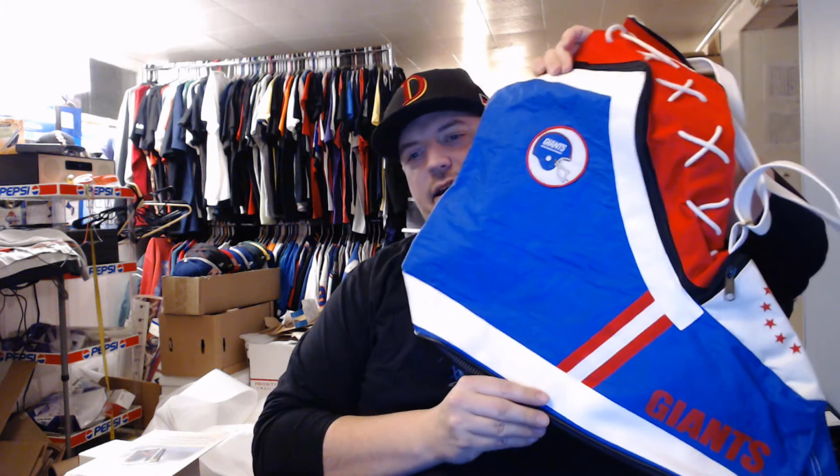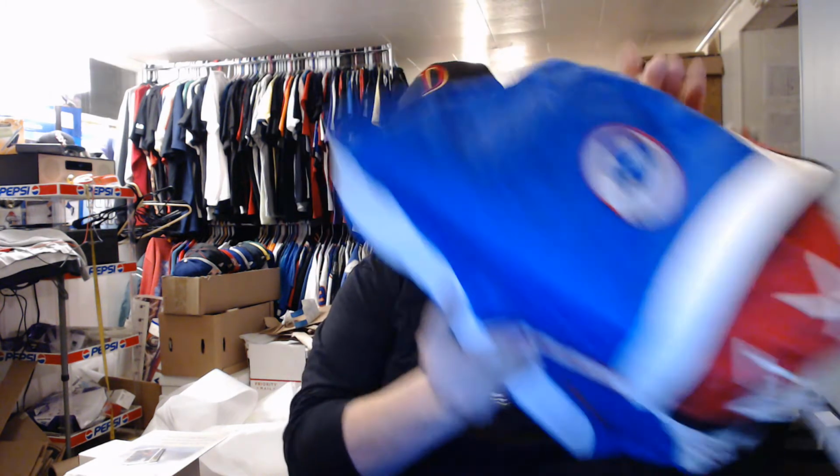Okay, so how do I want to do this? I think I'll do weird stuff. And it doesn't get any weirder than this. This is a New York Giants sneaker duffel bag. And it's big. It's weird. It's cool. 25 bucks. It's weird. It's cool. That's usually a good thing.